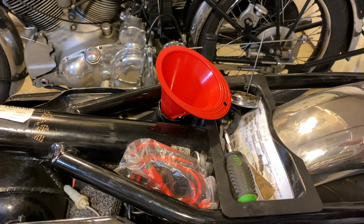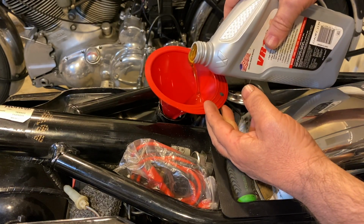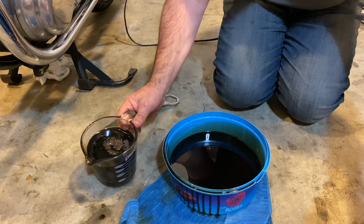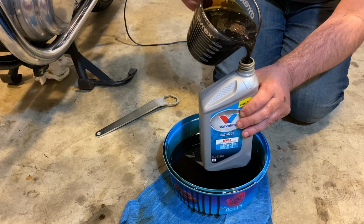I'll take this as an opportunity to fill up with nice fresh oil. And then just disposing of the old oil. We have a local recycle centre that will take care of all of this.